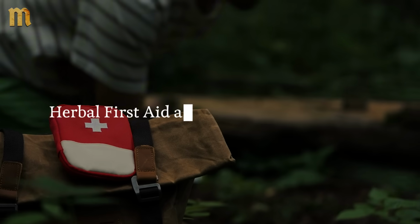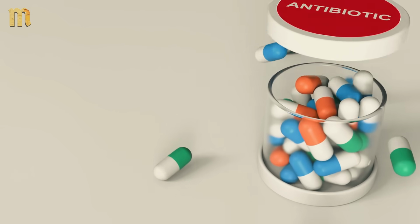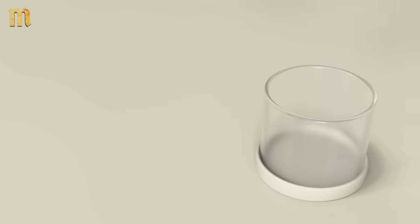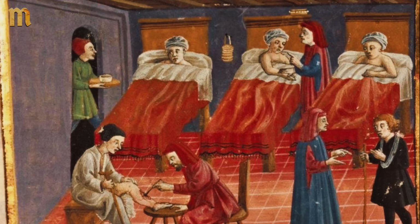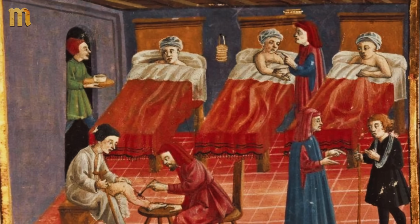7. Herbal first aid and campsite sanitation. Let's face it, antibiotics and hand sanitizer are luxuries in a real SHTF scenario. But medieval healers had their own dispensaries in the countryside, and those remedies still beat doing nothing.